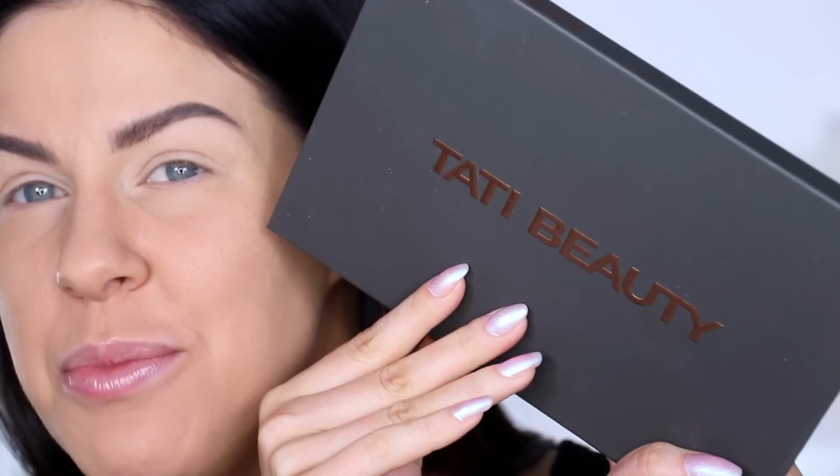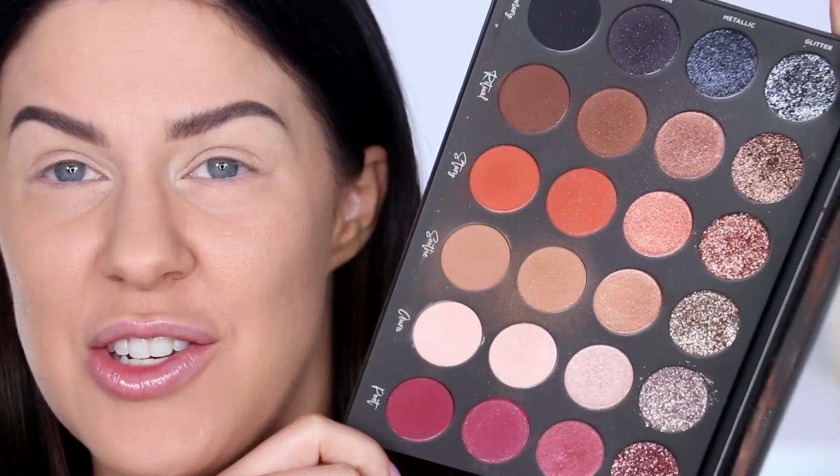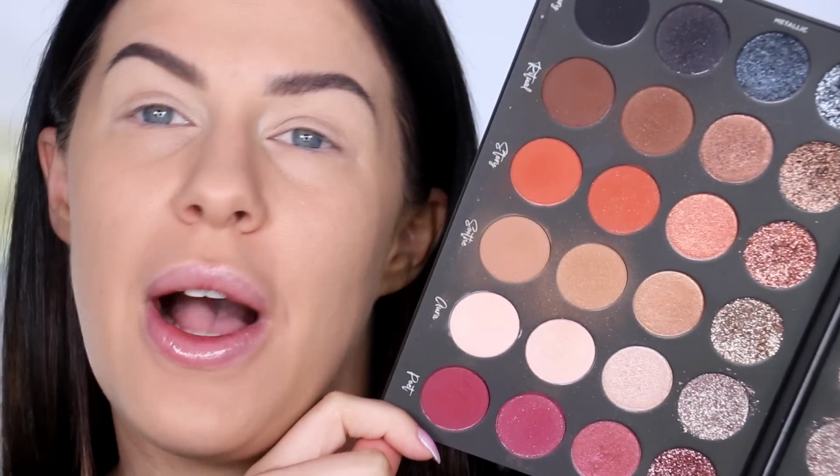But the Tati Beauty Volume 1 far outshone all other eyeshadow palettes. So many of you are using this as your everyday favorite palette, and I'm quite excited. I love Tati. I totally support her. I support everything that she does, and this is a fantastic product.